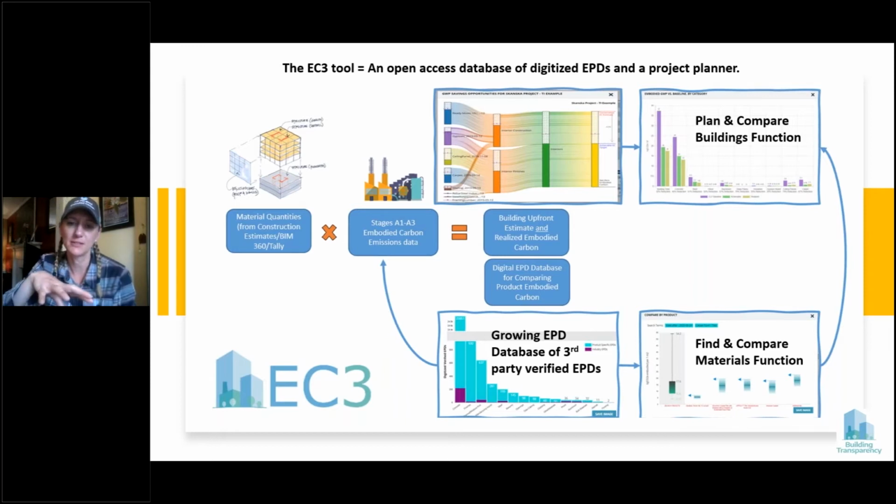The information on the carbon content is coming from our database of environmental product declarations. That database allows you to find and compare materials without a building level estimate if you like, to inform specs, but it also feeds into that carbon estimator tool where you can get a good lens of your building's potential carbon in this product stage and make smart decisions to see how well you've done against what's possible.